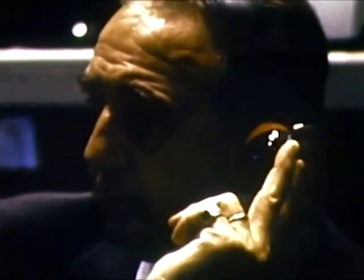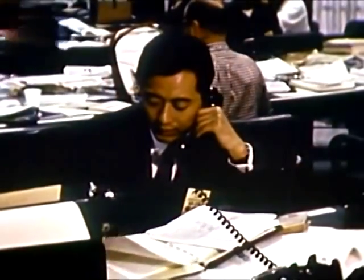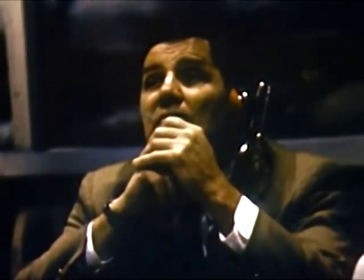Okay. I have 0.54 nautical miles. Stand by to break. Break at 0.48 nautical miles. 660 feet. 300 feet. We're directly below them. 180 feet. 120 feet.